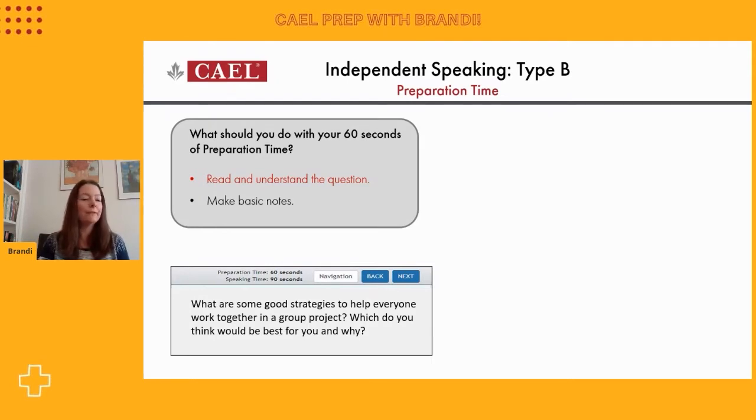Cael test. So the first part of this question asks you to identify some strategies that will help people work together in a group. So remember, for a 90-second question, you'll probably want to come up with at least 3 strategies to be able to describe as you start to record your answer. Don't take up all of your talking time, though, just listing strategies, because there is a second part to this question. You're going to then pick one or even a couple of strategies that you've already mentioned in your answer, and you're going to explain which ones work best for you and why. So again, we do need to make sure that we address both parts of this question as we're speaking.